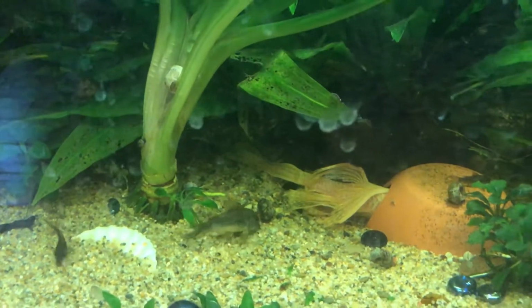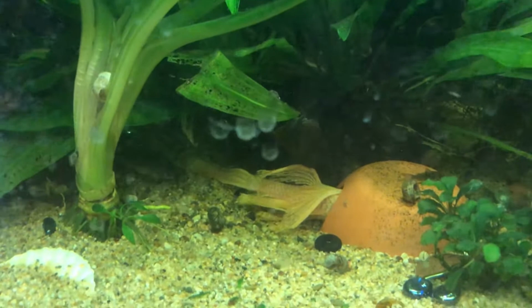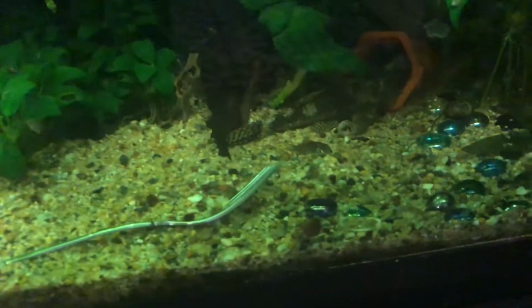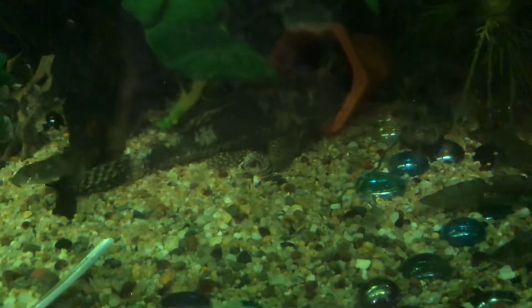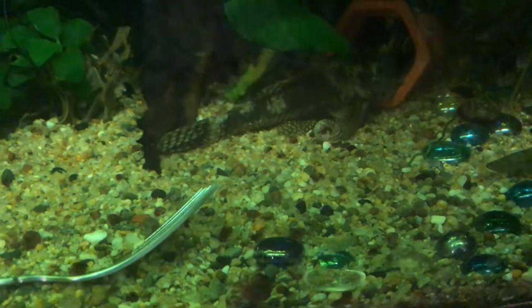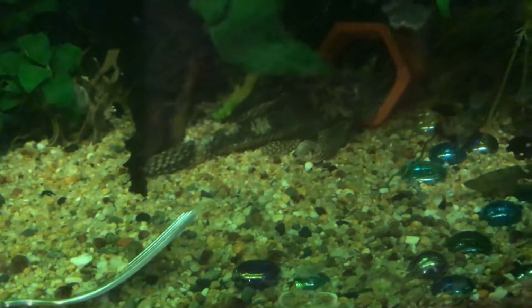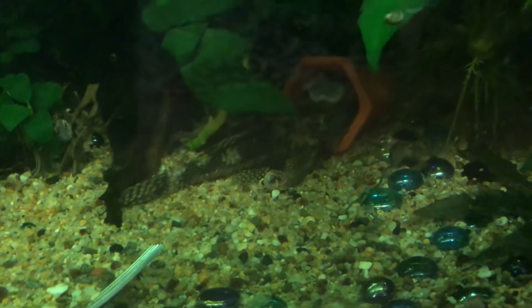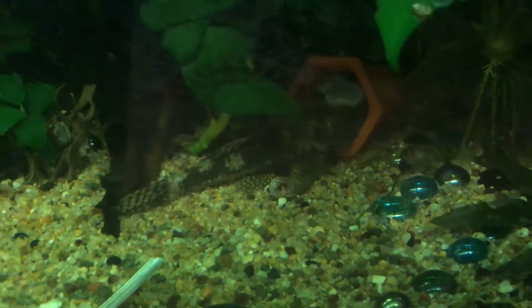He loves that cichlid cave, which he can barely fit into. You can see he fits in sideways. The other male short fin, he and the long fin spar sometimes, and there's a video of that on the channel. And he is just sticking his nose out.